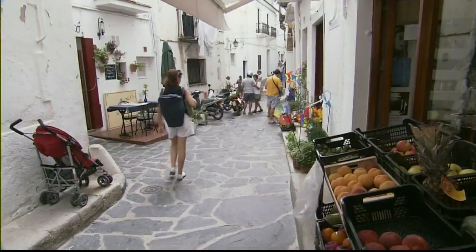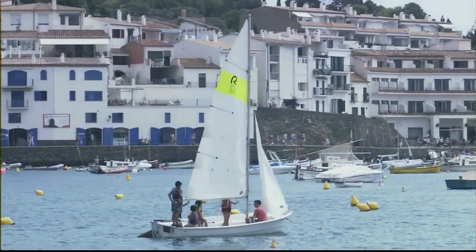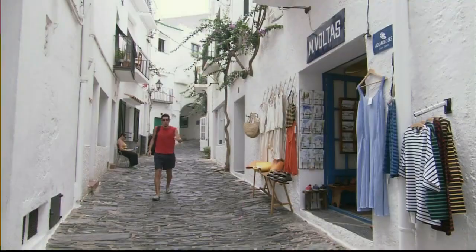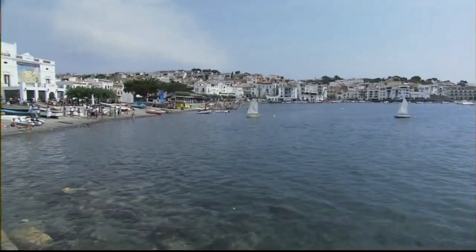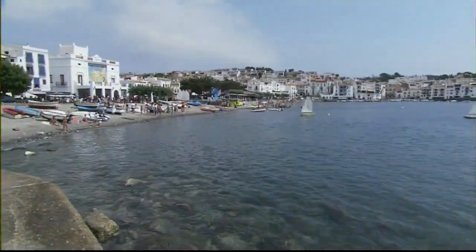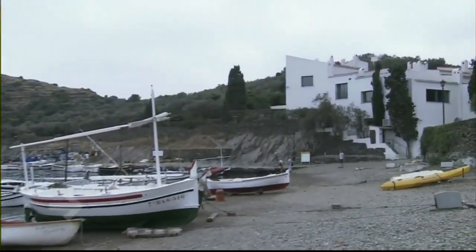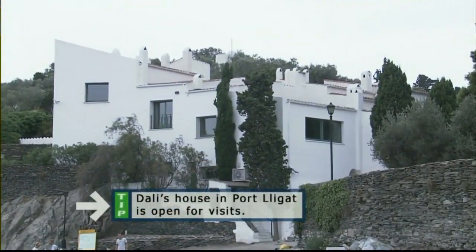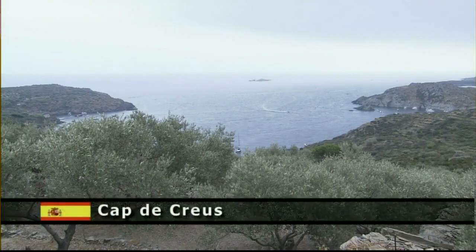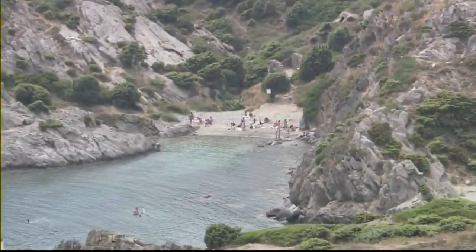Once a bohemian outpost for artists, Cadaqués is today a chic resort for wealthy Spaniards. Dali, Matisse, and Picasso all painted this picturesque town. Dali was known to host celebrities, artists, and itinerants at his home here. Out on the tip of the peninsula on which Cadaqués sits, the windswept Cap de Creus offers secluded beaches and lovely coves.